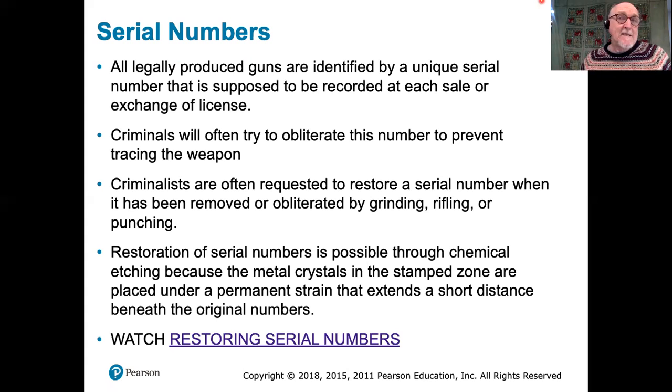Because of the importance of that serial number in being able to trace the history of a gun and who last legally owned it, at least, criminals will often try to get rid of that number, and they will attempt to scratch it off, hit it, deform it in such a way that the number appears to disappear.